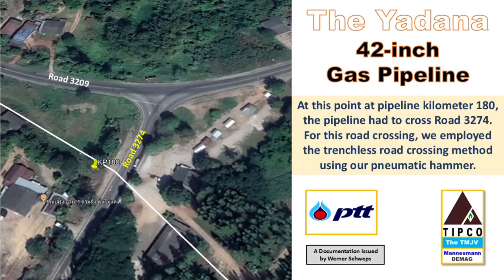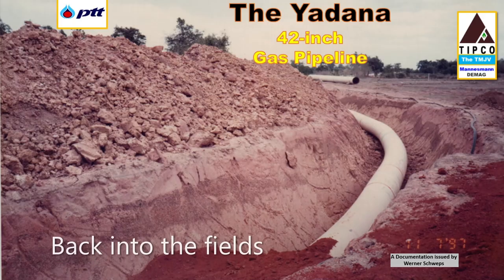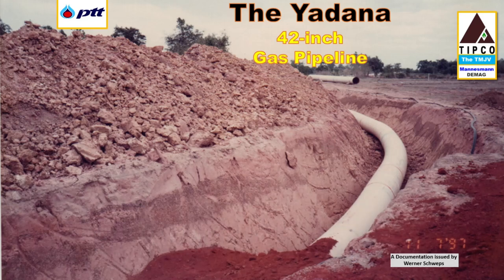For this road crossing, we employed the trenchless road crossing method using our pneumatic hammer. Afterward, the pipeline extends for approximately 4.7 kilometers through agricultural fields, heading in a southeast direction until it reaches pipeline kilometer 184.7 to meet the road. Of course, here in the field was our pipeline work much easier than on the roads.